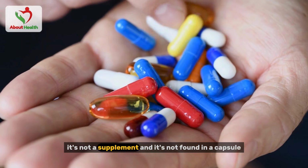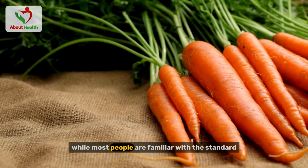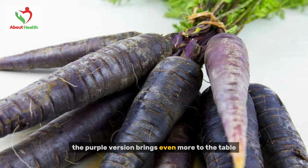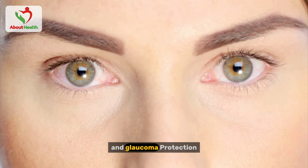It's not a supplement, and it's not found in a capsule. It's actually a colorful root vegetable that often goes unnoticed in the produce aisle, the purple carrot. While most people are familiar with the standard orange variety, the purple version brings even more to the table when it comes to supporting eye health. It's packed with beta-carotene, lutein, zeaxanthin, and a special group of antioxidants called anthocyanins, all known for their role in cataract prevention and glaucoma protection.